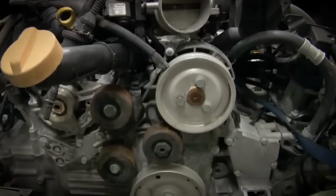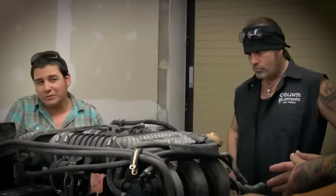The only way to make sure it's right is I gotta open it up. You're wrong. It's a good engine. It's not gonna make you no problems. If you bring a good mechanic, he will tell you what to do.